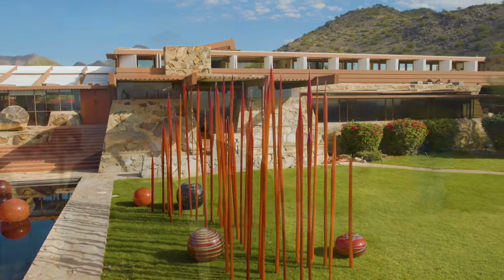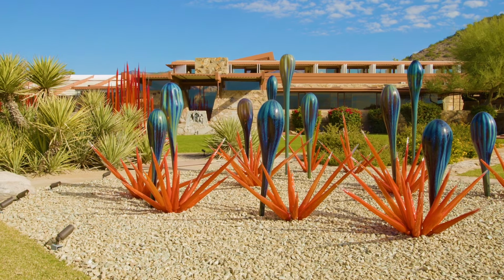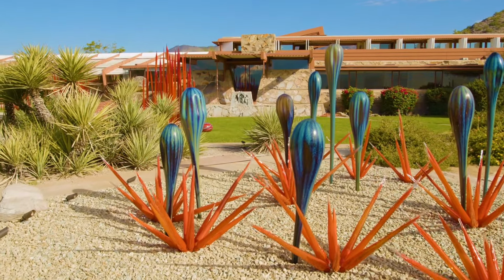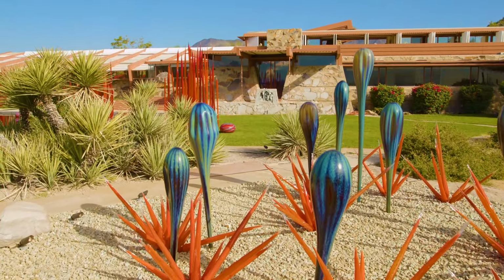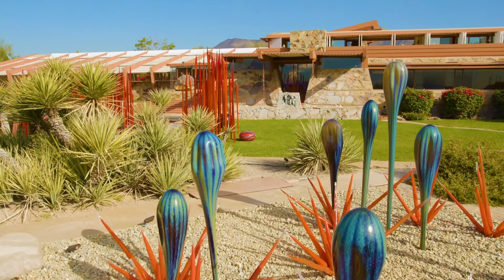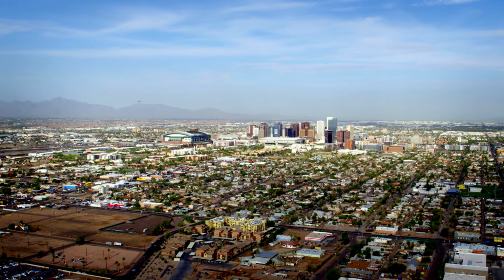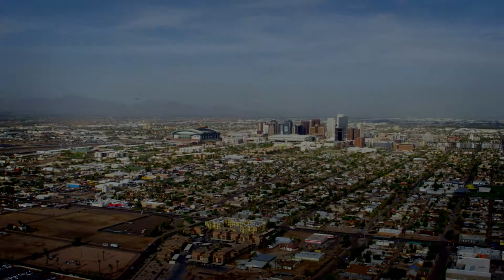In addition to the support from the Arizona Office of Tourism, we were fortunate enough to have the city of Scottsdale make a wonderful investment in promoting this. And partnering with Experience Scottsdale, we're also able to take the message about this exhibition and the wonderful things that we have to offer here at Taliesin West and in Scottsdale throughout the country and around the world. The arts in the Valley and across the state went through some hard times with the pandemic.